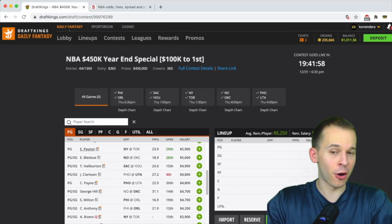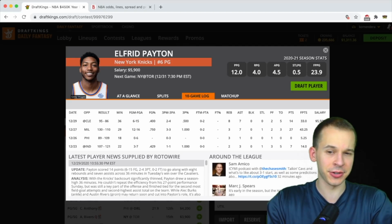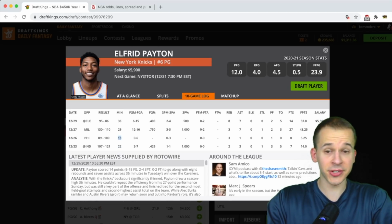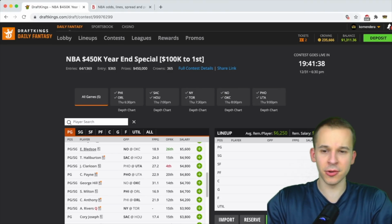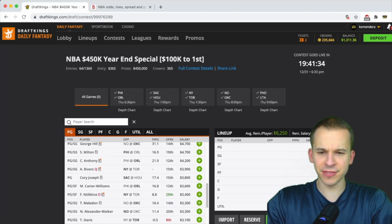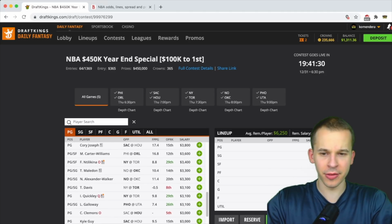Now, Elfrid Payton, if all those guards are out once again for the Knicks, I like him a good amount. I know the matchup's not necessarily the best, but like I said, he's a guy that stuffs the stat sheet. He almost had a triple-double the last game, even after a slow start. And early in the season, we just weren't getting the minutes from him. If the minutes are going to be there, again, if all those Knicks guards are out, I think Elfrid Payton is a really nice play in this price range. Mentioned Bledsoe, mentioned Halliburton, like him. Let's see. Other options down below here. Again, Knicks guards, we got to monitor their status.